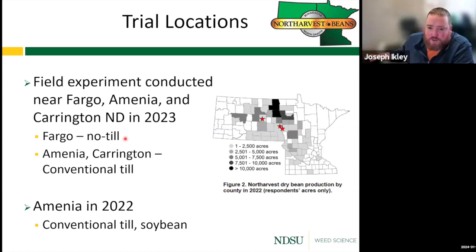So we had one site in Fargo, which was a no-till site. And then we had that same site in Armenia, plus Greg Endres had a site out in Carrington. Both of those were conventionally tilled. So I'll revisit that as we go through some data slides.